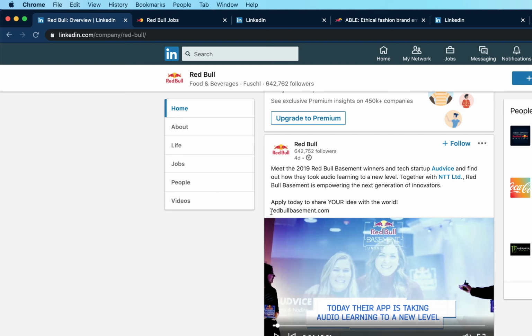Now what we see here, they have included the URL redbullbasement.com. If they had added the HTTPS at the beginning, it would also become a clickable link. There is a limit of how many characters a URL can have, and when it has more, LinkedIn will turn it into one of its own shortened URLs. So if your branding is important, you can leave the HTTPS out. If you want to make it clickable, just make sure that you have it included so the link can be clicked.